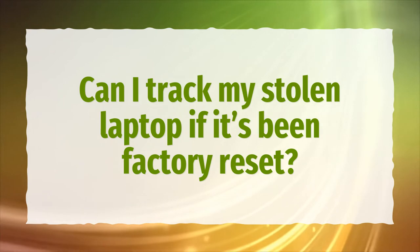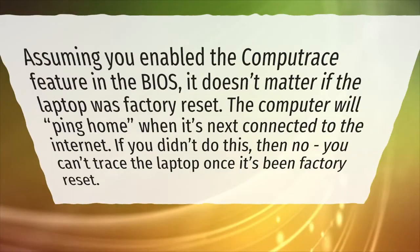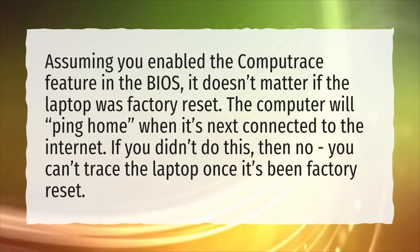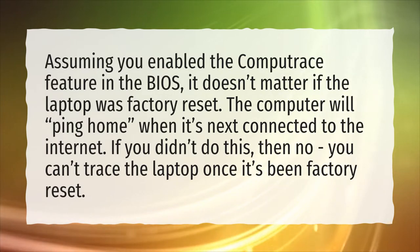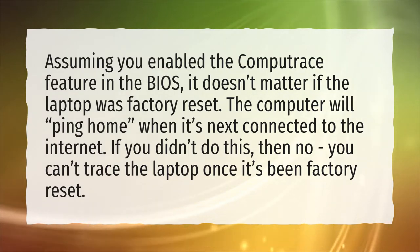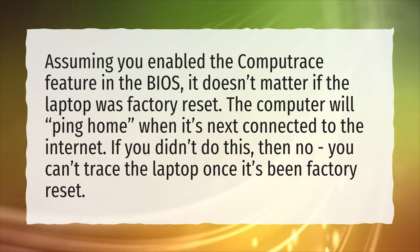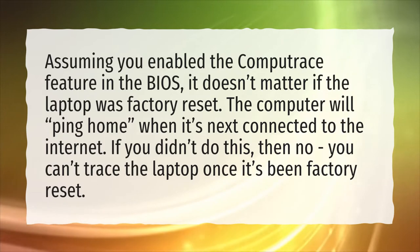Can I track my stolen laptop if it's been factory reset? Assuming you enabled the CompuTrace feature in the BIOS, it doesn't matter if the laptop was factory reset. The computer will ping home when it's next connected to the internet. If you didn't do this, then no, you can't trace the laptop once it's been factory reset.